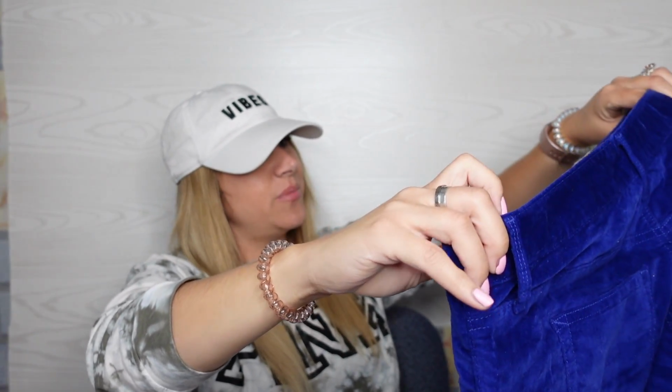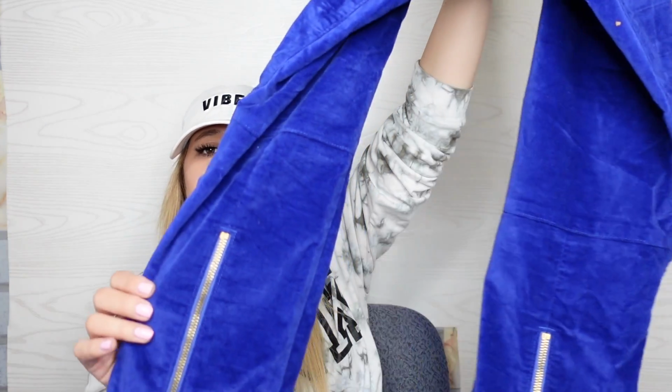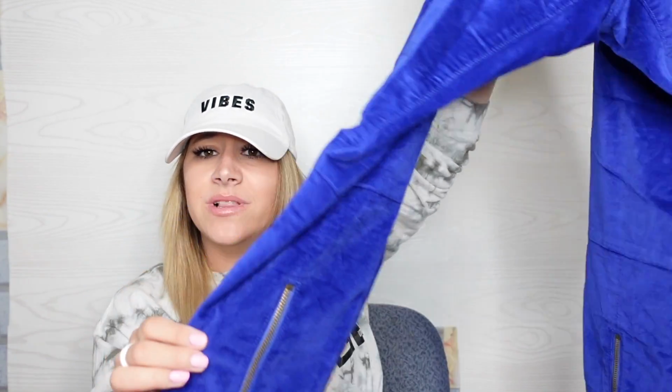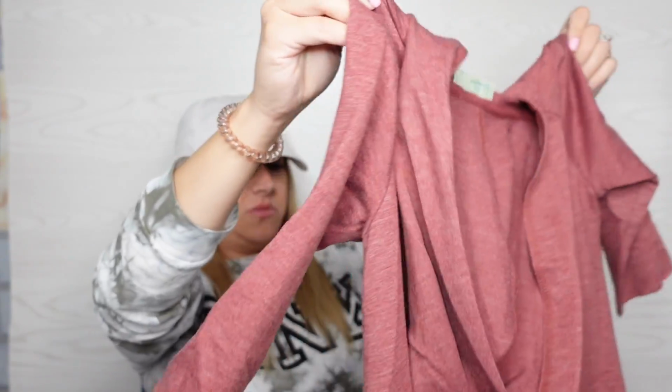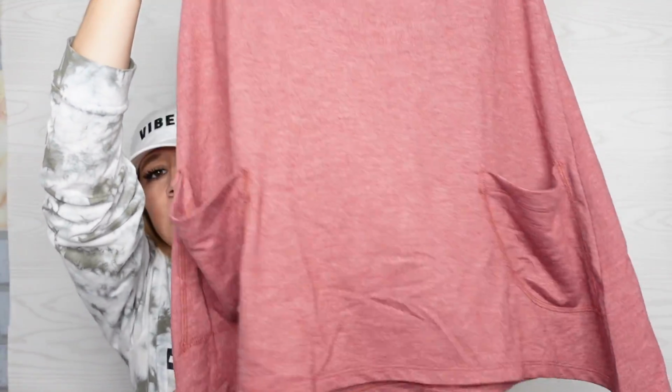We've got 2 more. Oh, we got some Gap, like velvety pants. These are a size 30. Really pretty cobalt blue color. Ooh, we got zippers down here. Somebody will like these. These are fun. Okay, and then the last thing is Logo Lounge, extra extra small. It's like a hoodie dress. It's got pockets down there with a hood.